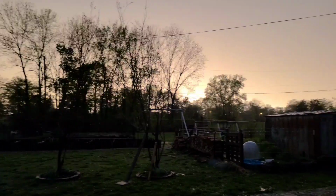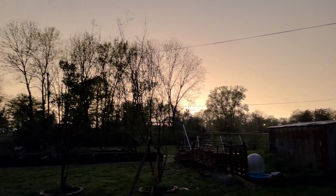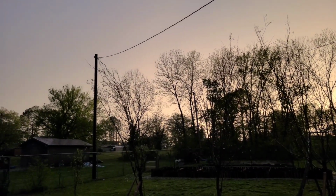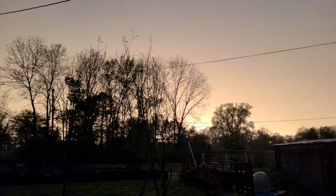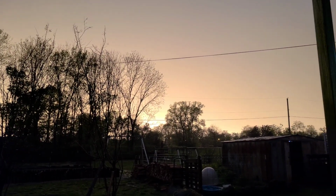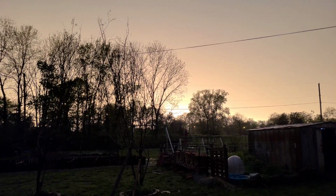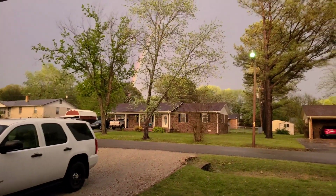Check out the sky after the storm. It's like yellow gray. Crazy looking sunset. And this is what it looks like now.